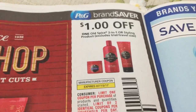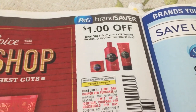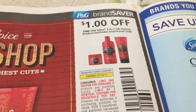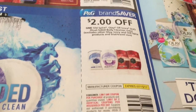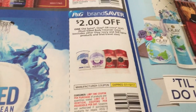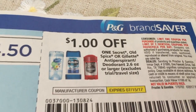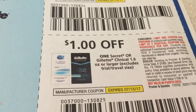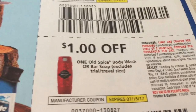So now, like these Old Spice deals, we're limited to 2. When Target is a buy 4, get a $5 gift card, we're really going to have to work on making better matchups to follow the rules, which is kind of a little sad, but at least coupons are still around, so stay positive with that. At least we can still coupon. We'll still get the deals.